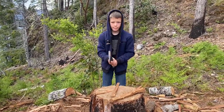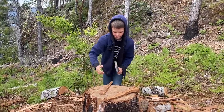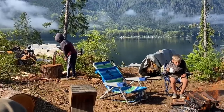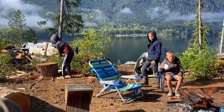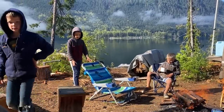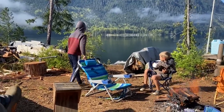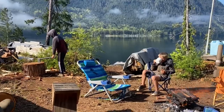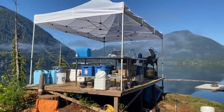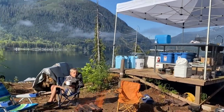I can only imagine the comment section Karens when they see my boys using an axe. Oh, it's so dangerous. Amazing how a few really lame days up at the lake in the rain, making mistakes, all gets washed away when I've got my family up here with me in the sunshine. Boys chopping wood, enjoying that crackling fire. Not bad at all.